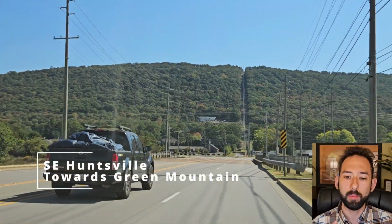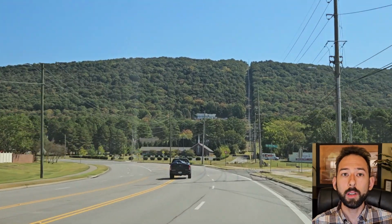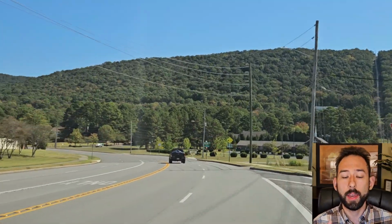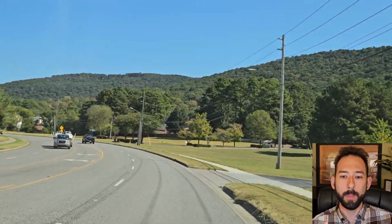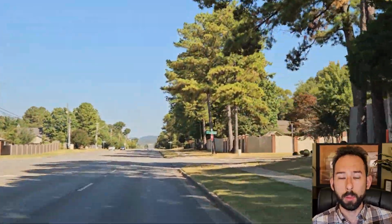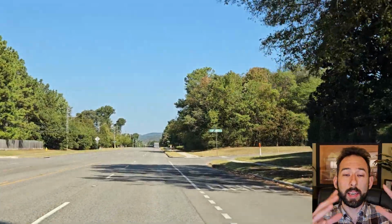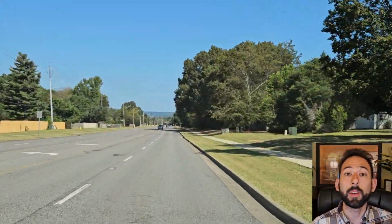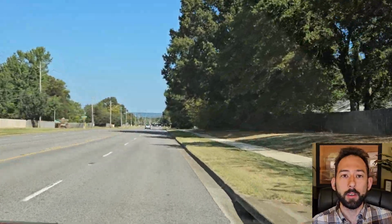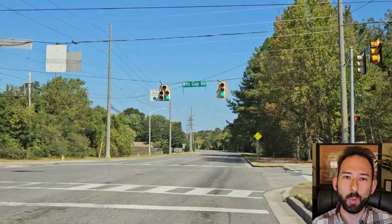But here we are, continuing back. All right, so now we're going to jump back over to Southeast Huntsville, headed back towards Green Mountain, showing you the mountain from a little ways back. We're going to be going up here, and it's really a pretty drive going up there. You've got the trees kind of forming a tunnel. It reminds me a little bit of living in Missouri, where you had all these winding roads and all these tree tunnels. That was really cool.